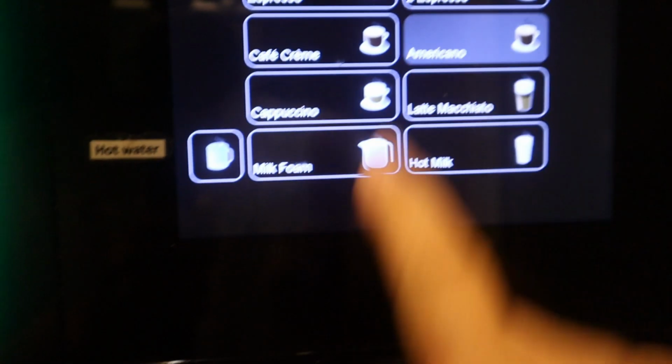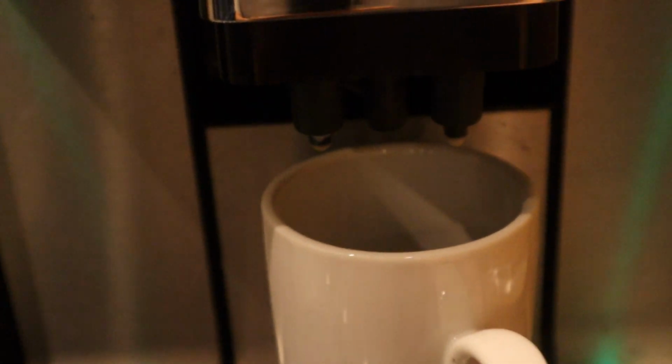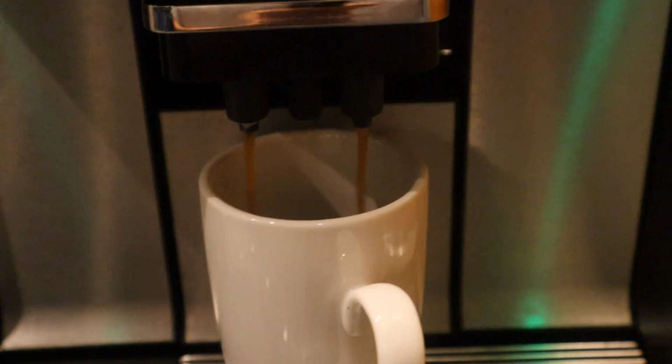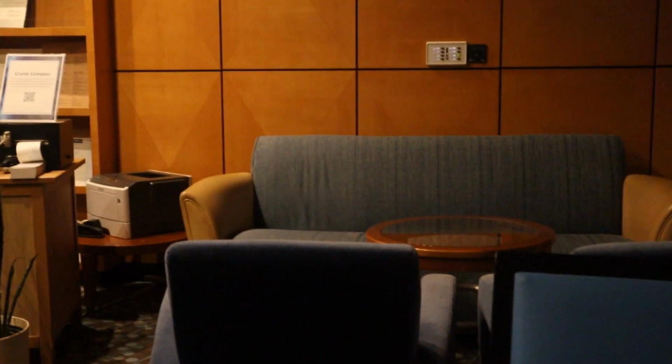And we'll give you a quick review of making some coffee. Guys, the coffee's good, and that is a quick review of the Crown Lounge location and it's a quick review of what it's like on a Freedom class ship on Royal Caribbean.